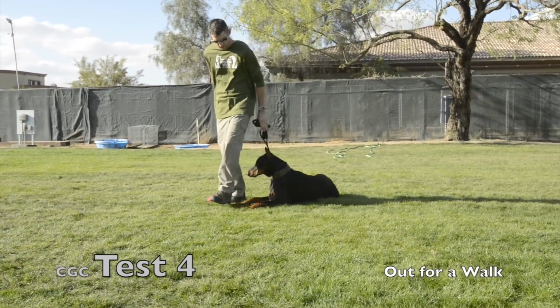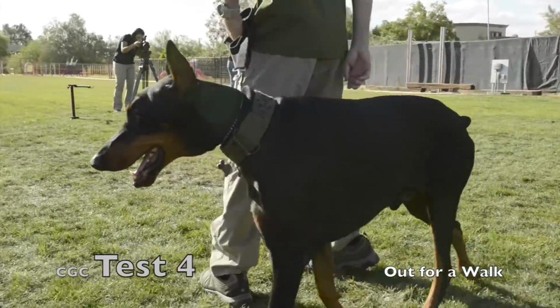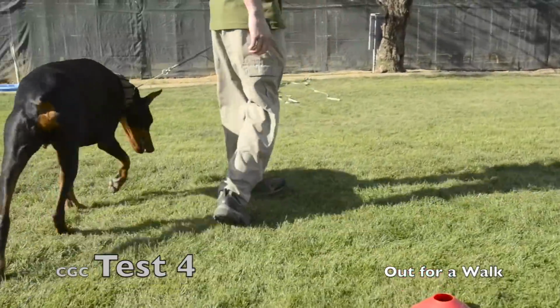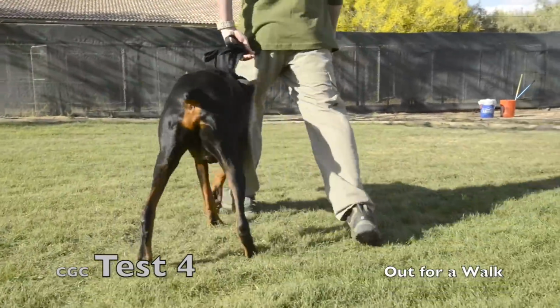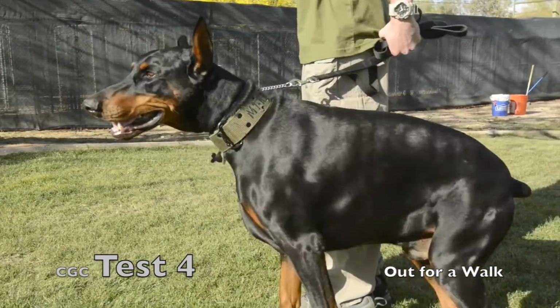I've also found that using a set course means that people need to remember the course, and it's already a stressful exercise for them doing the CGC, so I find it best just to give them instructions and also motivate them while I'm walking. 90 degrees. There you go. This way. Good. Do a left turn towards the kennels. Good. And sit your dog. Good.